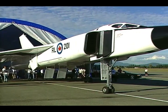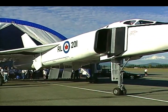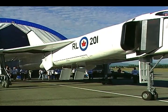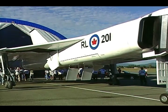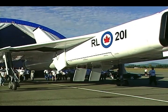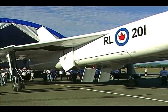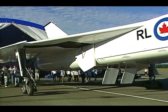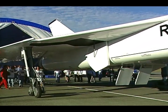Today, all that remains of the original six Arrows to roll off the production line is a single nose cone located in the Canadian Museum of Flight in Ottawa. Everything else was destroyed. The replica before you today is an exact duplicate of the original. It's a culmination of a dream of Alan Jackson of Wetaskiwin in Alberta.